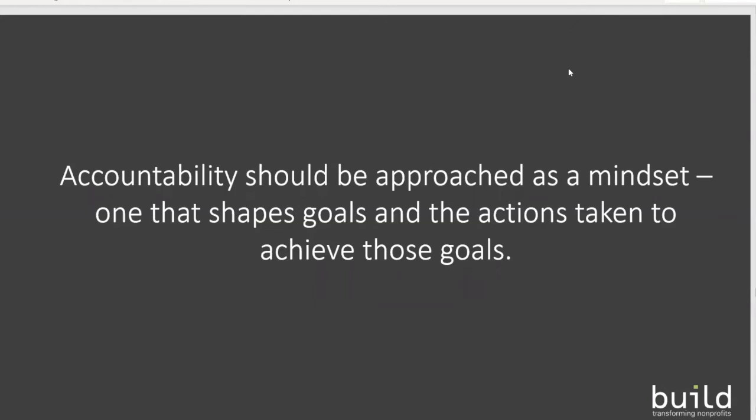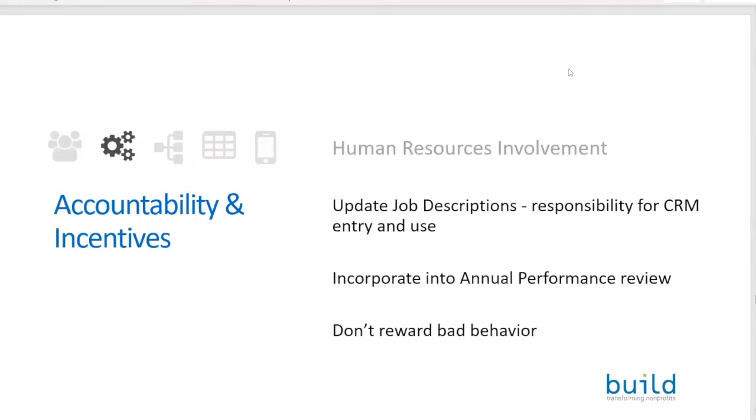Performance reviews provide a great opportunity to make sure employees know where they stand, both with successes or failures. So we worked with human resources to incorporate into job descriptions the responsibility for data entry and CRM use. This really ensures that CRM responsibilities are non-negotiable, and now they're tied to annual performance reviews. Those incentives should always be reserved for staff who meet or exceed the expected data entry standards established by your organization. Otherwise, what's the point of having those standards at all?